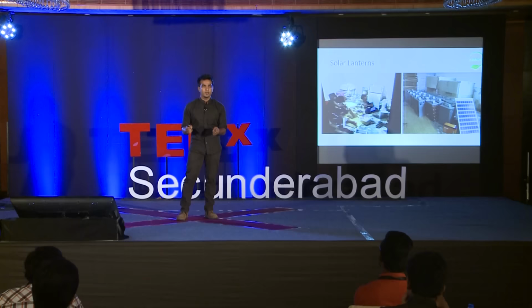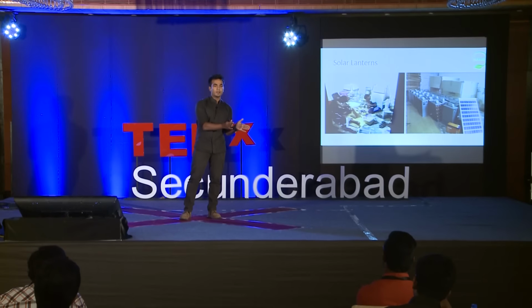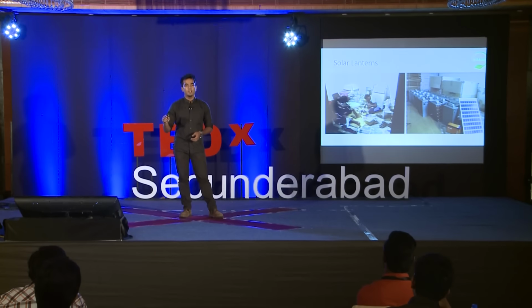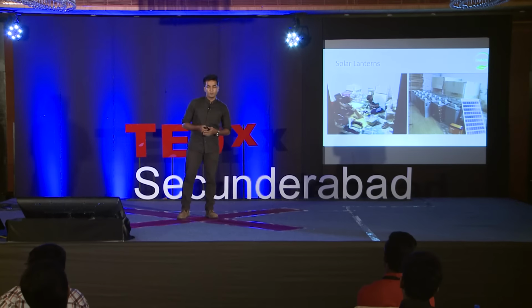Because in off-grid areas, people do not have access to electricity. Like in Bangladesh, almost 50 million people don't have any access to electricity. In India, around 200 million to 300 million people don't have any access to electricity. Not even thousands, but millions of people are staying in the dark, maybe lighting up candles or kerosene, which is also very unhealthy for health and the environment.